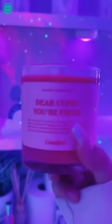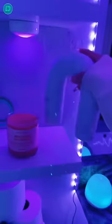I just filled this with Lush bath bombs and I'm putting them on the shelf. I got this candle at Home Goods. It says, Cupid, you're fired. I had to get it. The last thing going on this shelf is this bookend. It's random, but it's so cute. I almost forgot lotion. I'm putting that on top.